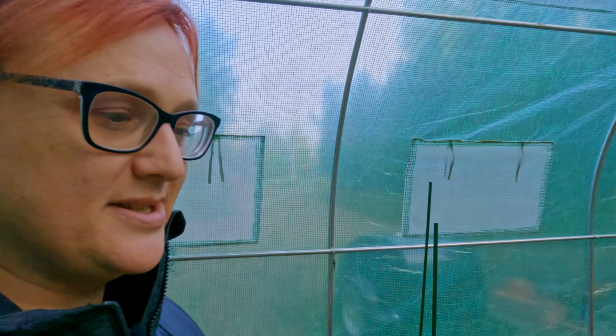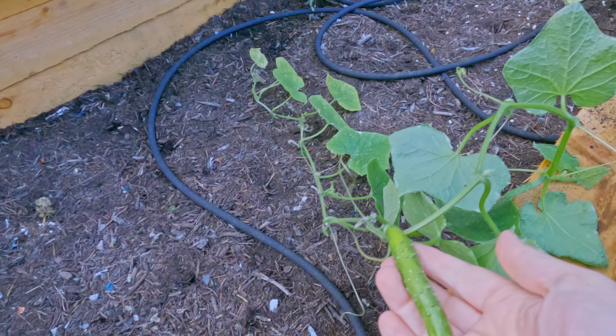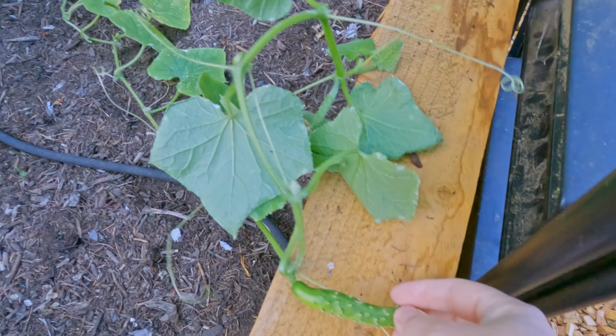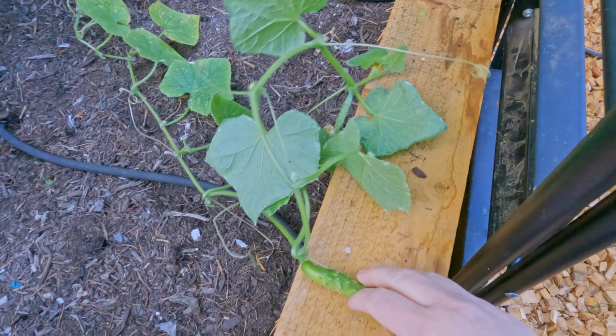So here in the greenhouse, where I had the tomatoes and the cucumbers earlier this year, it's surprising how much extra warmth there is in here. And look at this. I have a random cucumber that has grown very slowly this year. But look, I've got one cucumber here and one cucumber here. It's not getting cold enough at night to make this completely dangerous for them. So I'm just going to leave them and see how long it takes for them to grow.